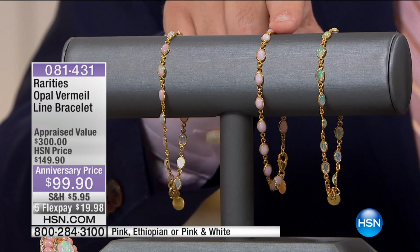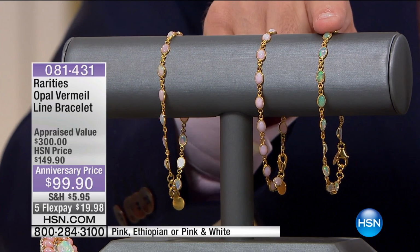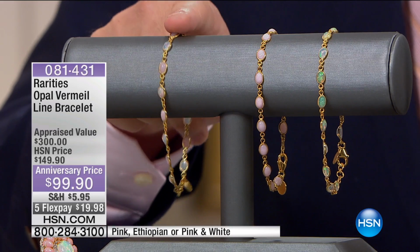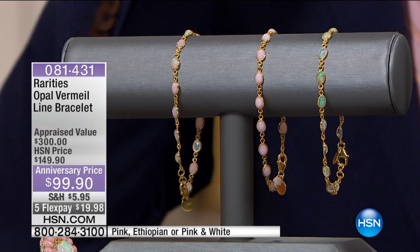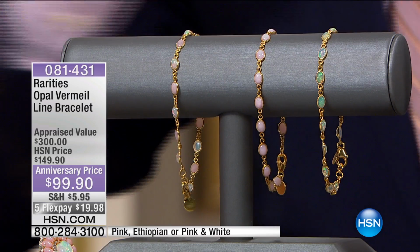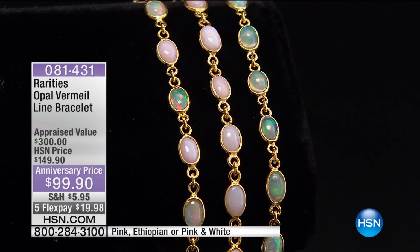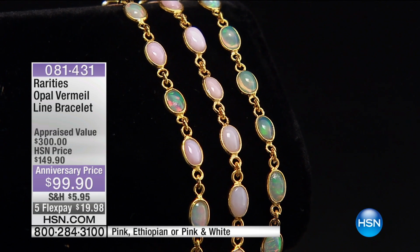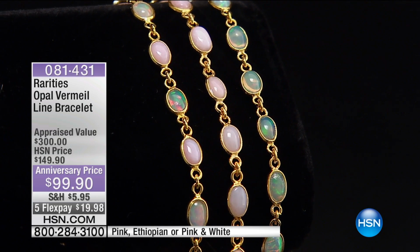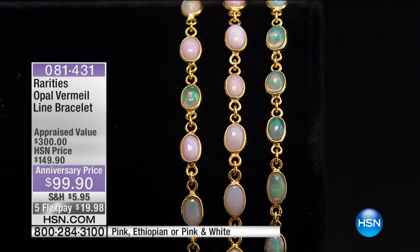Folks, take your pick. You can choose all Peruvian opal. Okay, that's the beautiful pink. You can choose all Ethiopian opal. That's that incredible play of color. Or the best of both worlds. I'm gonna get an official quantity as soon as my screen activates, but these are $99. This is crazy. $99 and 5 flex pay and half price shipping and handling if you've bought other pieces today. If you love opal, you wanna own some opal, this is an opportunity for you.